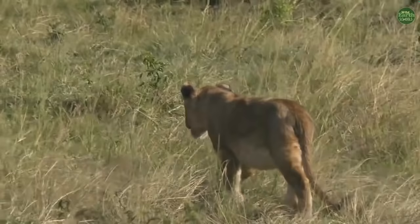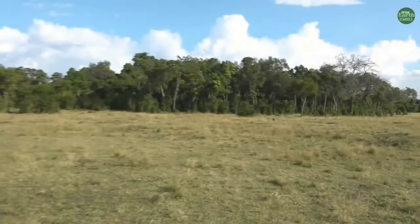And I think it's a good idea that those lions go and tuck themselves in amongst all the trees. So we'll probably move from here. I think we're probably going to go and look for some black rhinos.